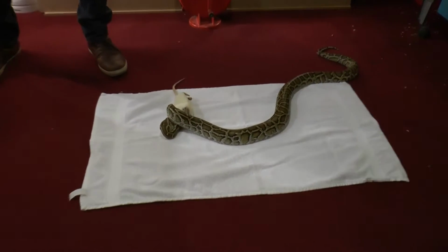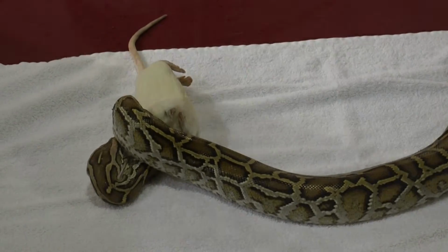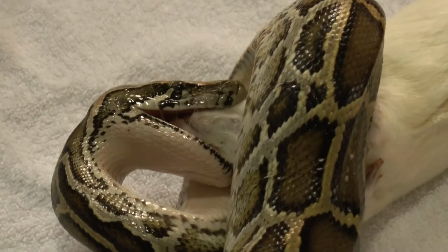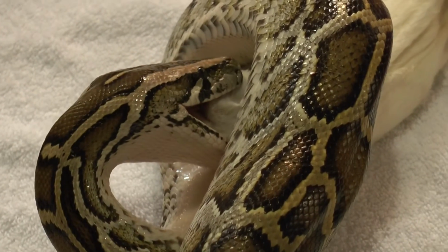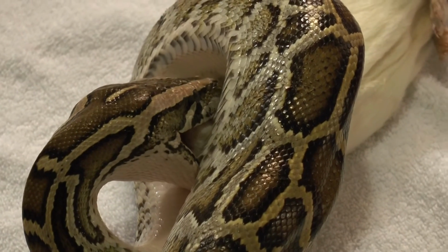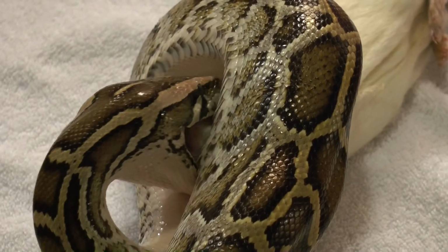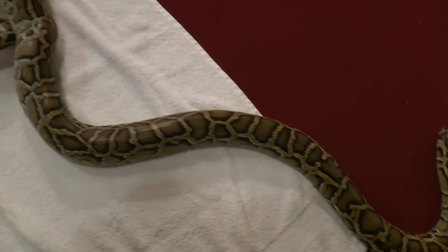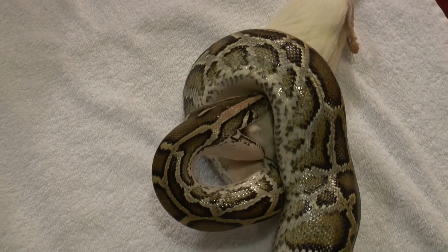Ooh, she almost missed it. See, she's already doing something. Yep, there she goes. Already started eating. As you can see, she's pretty long already. She's not even a year old.